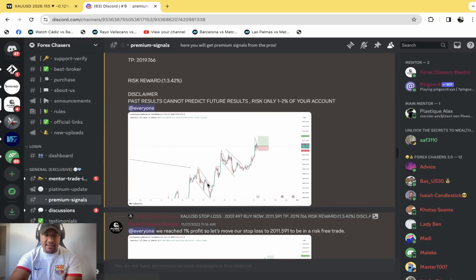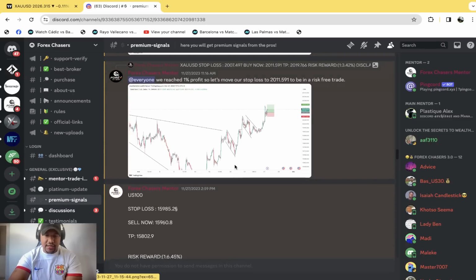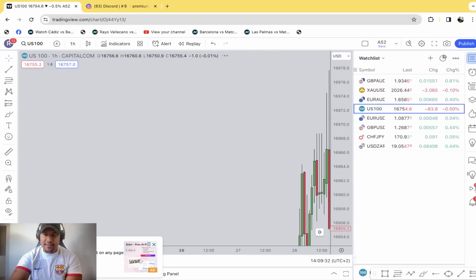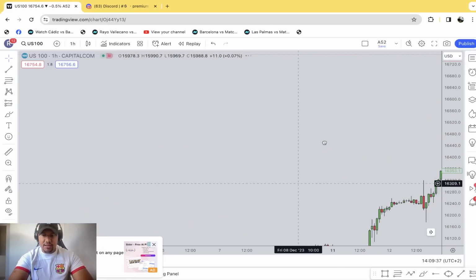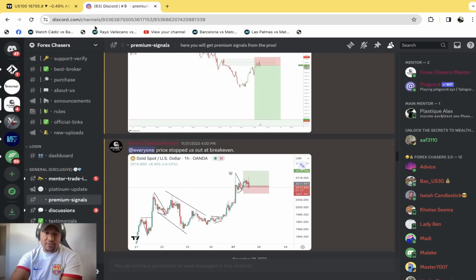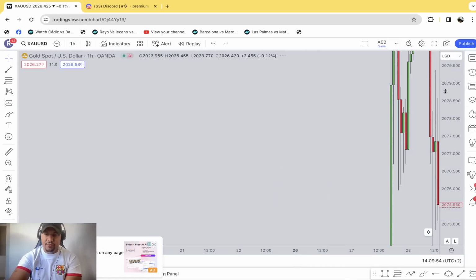And that trade started moving to 1% profit. The stop loss was moved, and before we get to that result, there was a sell on the Nasdaq. So that sell came through on the 27th of November for the Nasdaq, and you guys obviously know exactly what happened there, right? I don't even need to go there. 27th of November, there we go. There, that stop loss hit. That is the 5 stop losses that were hit. There we go. Price stopped out at break even, which was the gold trade. So this was right. I just had it in the wrong place.